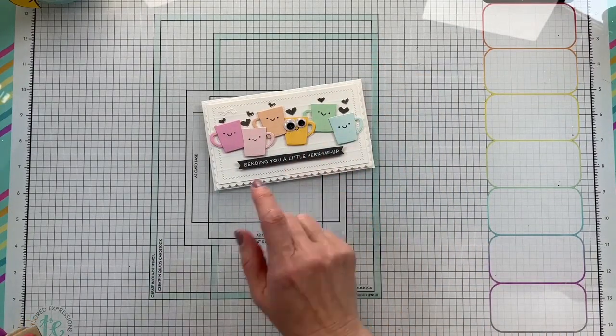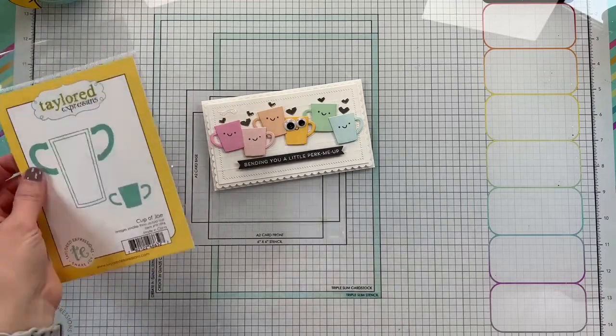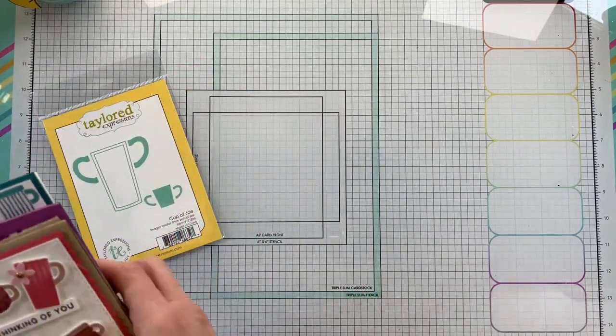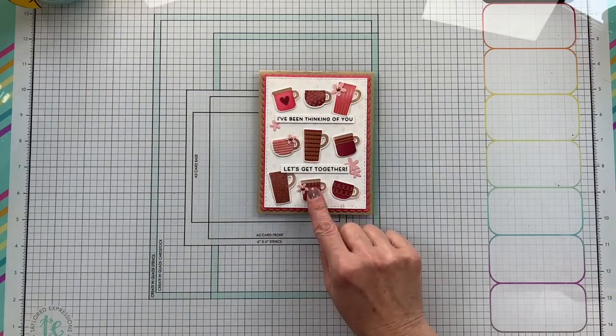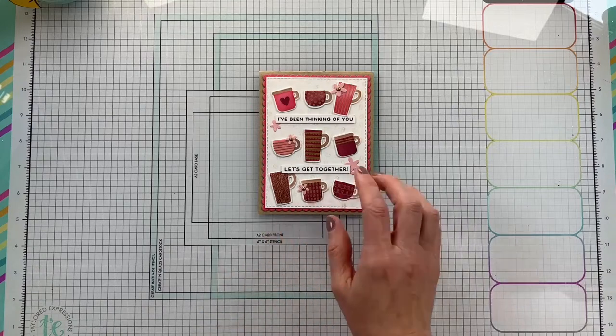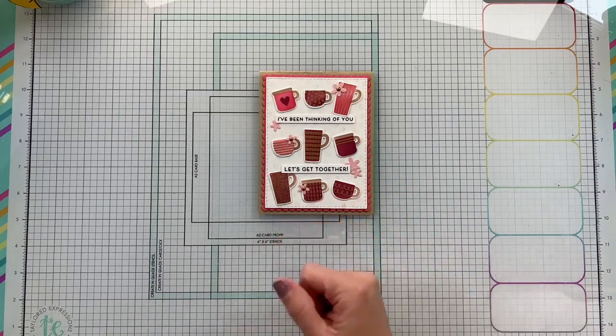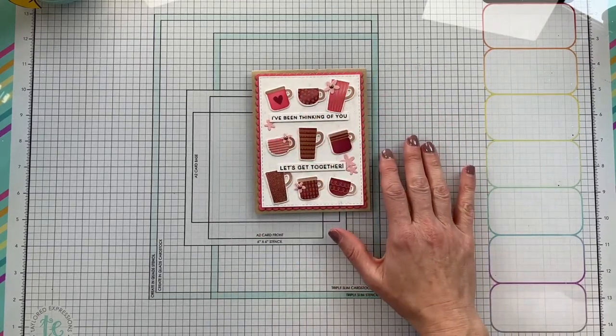So again, this was a Jill card with the googly eyes, from back when this whole Cup of Joe thing released with the kit. Jill did that card. This card is new. I did this one. We had blended a background when the kit was available, and I just found it in our stash, cut it out, and rearranged it the way I wanted to.